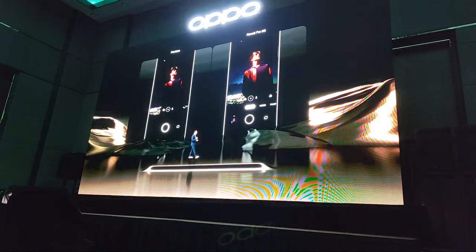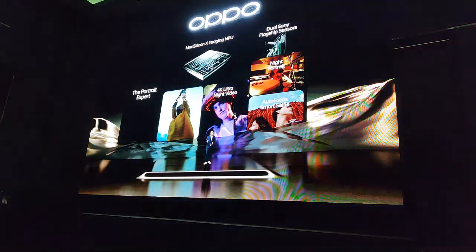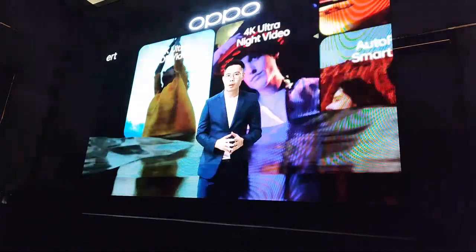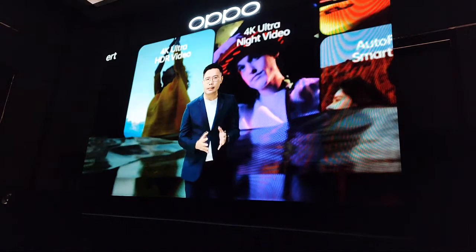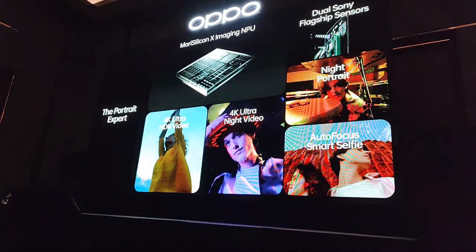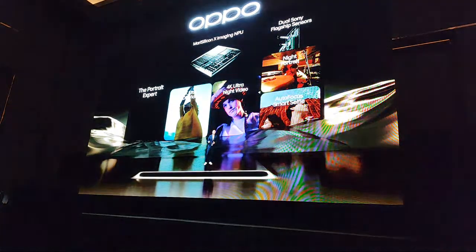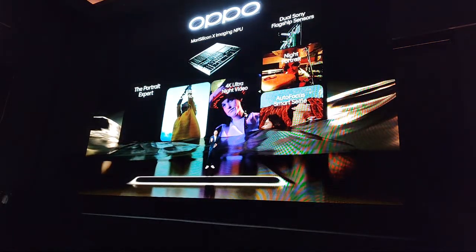So, let's quickly recap. Reno 8 Pro is equipped with the most powerful imaging hardware ever on the Reno series, the dual Sony flagship sensor, and our first ever self-developed imaging MPU, the Mary Silicon X, which takes computational photography to the next level. Based on this flagship level hardware foundation, Reno 8 Pro offers a series of powerful camera features, including 4K Ultra Night Video, 4K Ultra HDR Video, Night Portraits, Autofocus Smart Selfie, and more, helping you easily capture ultra clear portraits however you like. On top of that, it retains the cool features from previous generation, including AI slow motion, hyperlapse, and flash snapshot, making the Reno 8 series our most premium portrait expert yet.